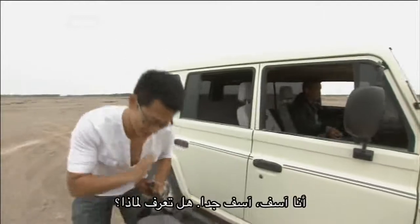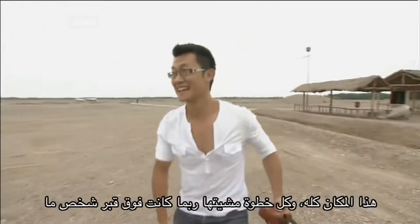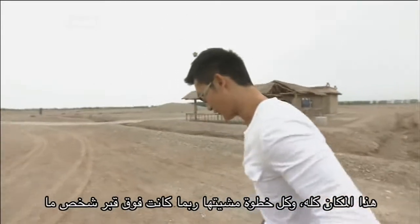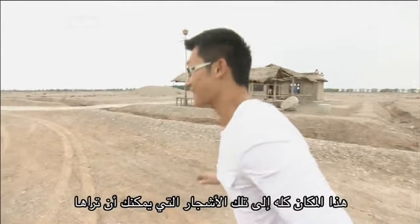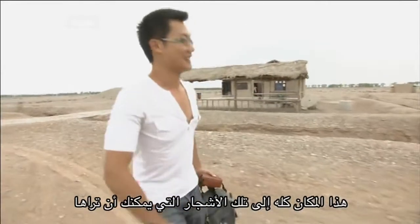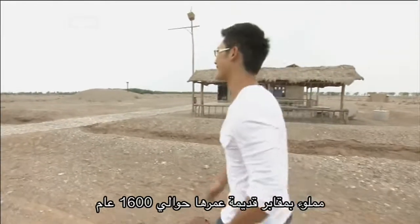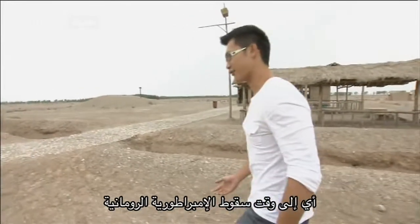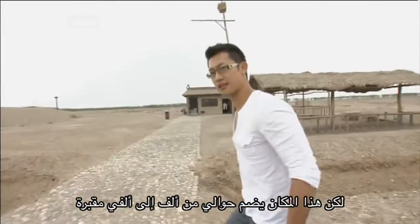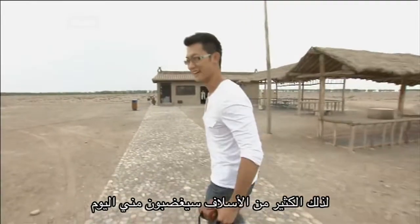Oh God, I'm so sorry. I'm very, very sorry. Because do you know what? This entire place, every single step I take is potentially stepping on someone's tomb. This entire place, as far as all of the trees you can see, is filled with ancient tombs from about 1,600 years ago. So that was until around the fall of the Roman Empire. But this place has about, I think, 1,000 to 2,000 tombs. So there's going to be a lot of ancestors who'll be very angry with me today.